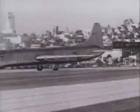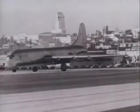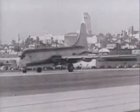Here at Lindbergh Field, what had now become the world's largest plane was to demonstrate the potential that would lead to the mammoth transport and airline concepts that followed decades later.